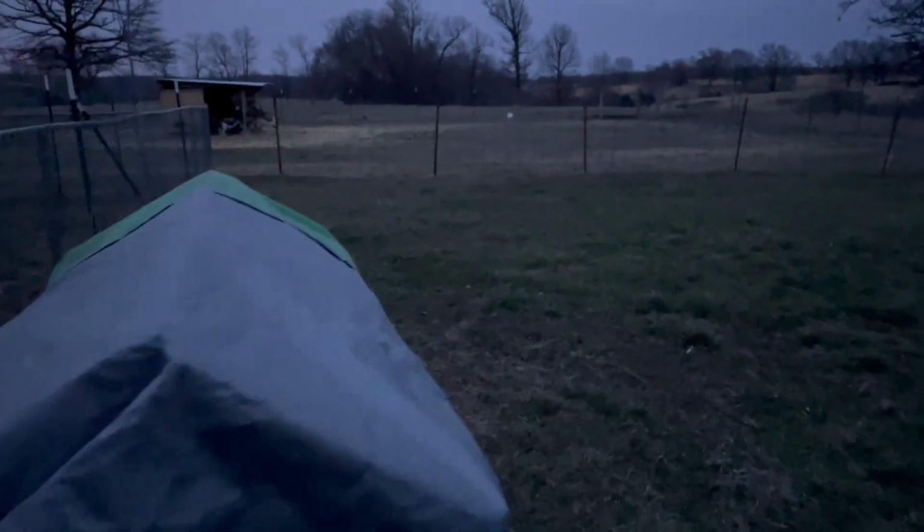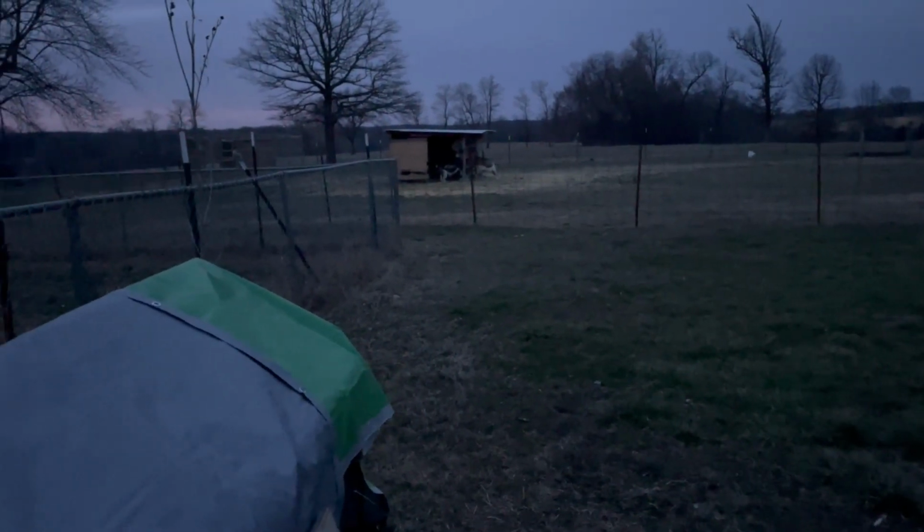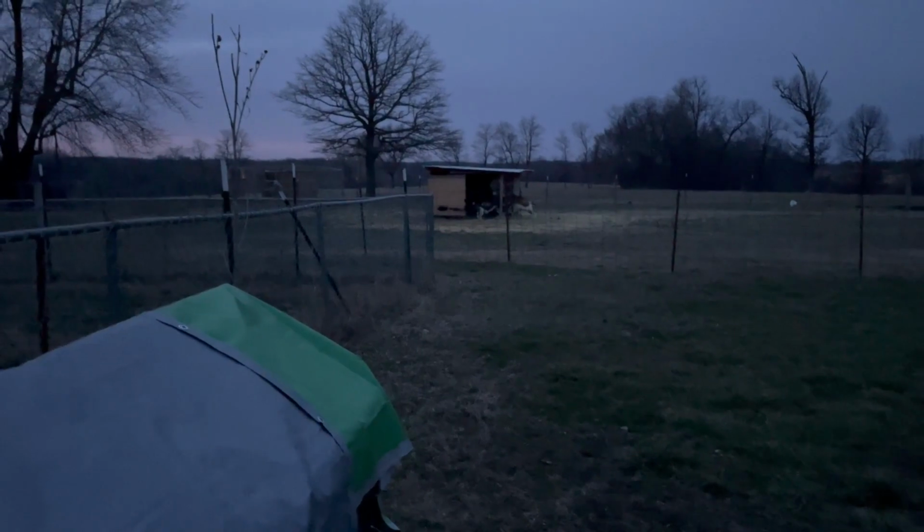And then Caleb is over here with the goats. So both of them barking at night, and they do bark all night, hopefully keeps the predators away.